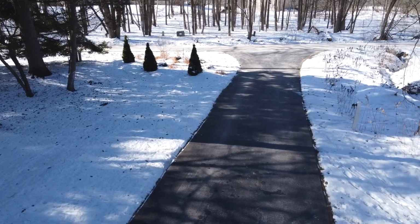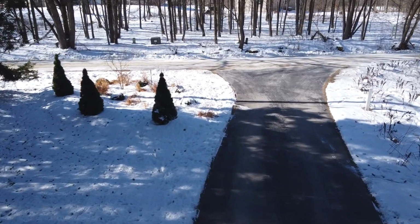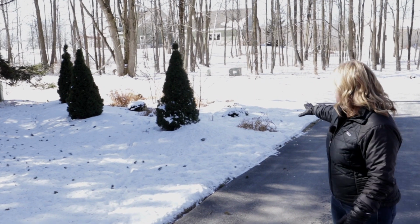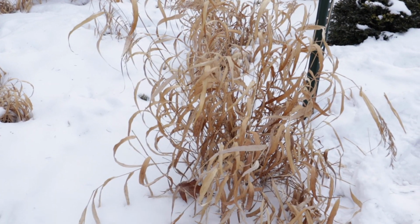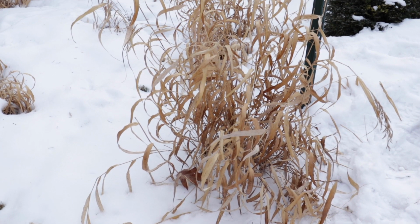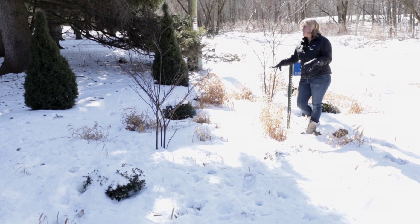And then we're walking out towards the end of the driveway, and of course on this side is the screening garden that we made a couple of years ago. This looks really nice in winter, I think. The Hakonechloa grass that's here, this is macra, looks so nice in here. Now it is getting trampled down a little bit by the snow, but it just is nice and golden color in here.